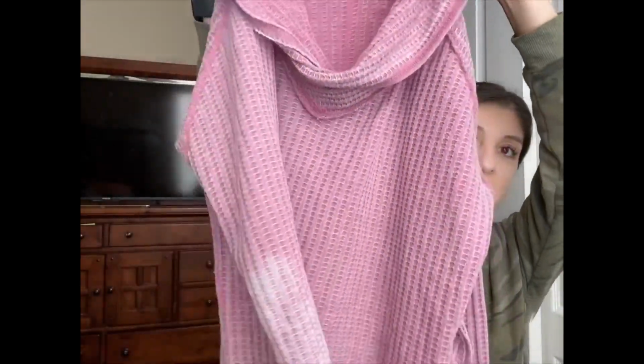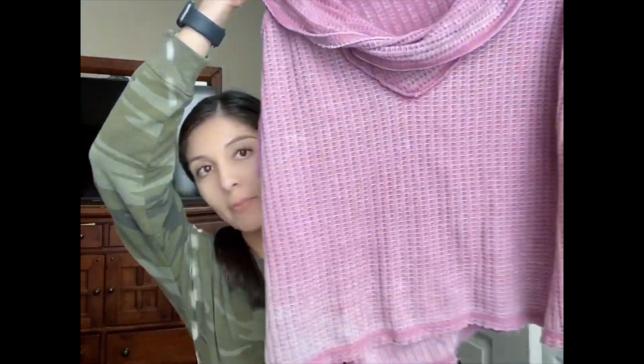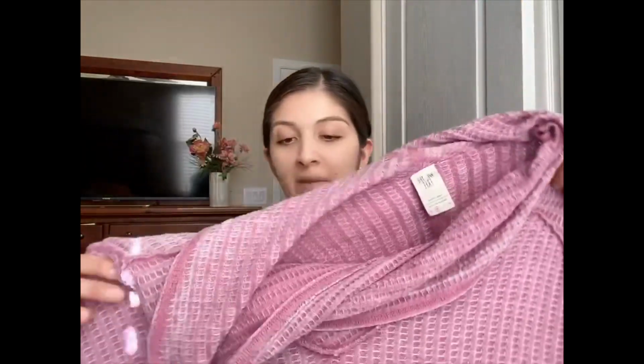Okay, the next one is a We the Free People top. And this one's a distressed oversized top. It's a long sleeve. I'm hoping to get about $15 to $20 for this on eBay.